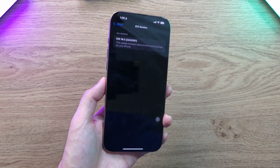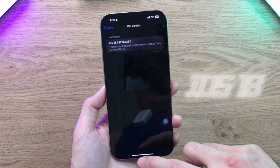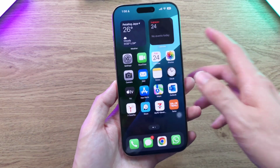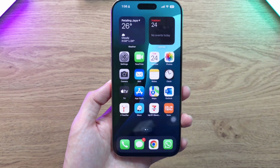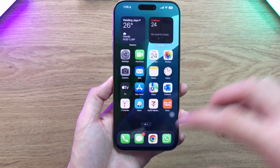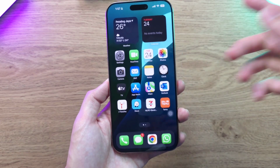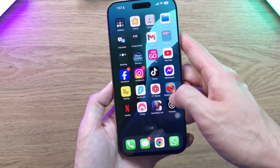And of course, when it comes to the software side of things, it comes with iOS 18, which is really interesting because they give you a lot of cool customizable features. Let me know in the comments down below if you guys want to see a full video of all the iOS 18 features.